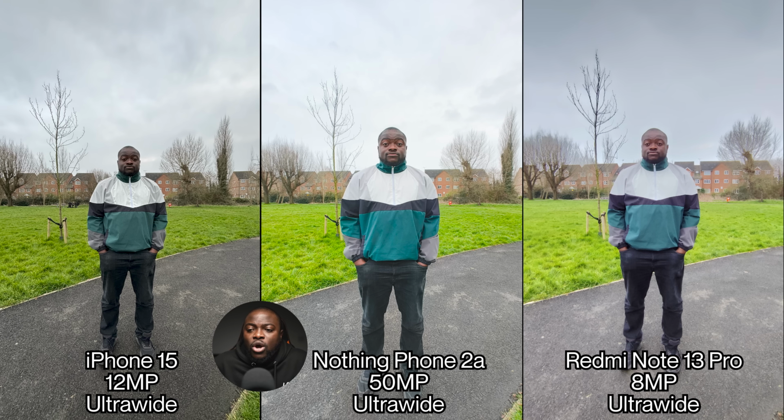And then into the ultra wide, the only one that's available in high resolution mode is 50 megapixels on the Nothing Phone 2a, so I've got to give it credit for the extra flexibility there. Good job on this one, Nothing, you did well.